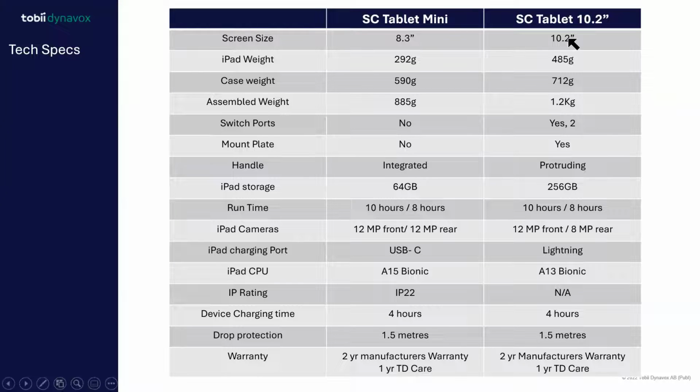The specs available, just to compare them to the SC tablet and the SC tablet mini. So some key things on there would be like the 2 years manufacturing warranty and 1 year of TD Care, the battery life. So the battery life on the iPad is 10 hours. Battery life of constant use of the speech case itself is 8 hours. The weight of the speech case mini is 292 grams for the iPad, 590 for the case, and an assembled weight of 885 grams.